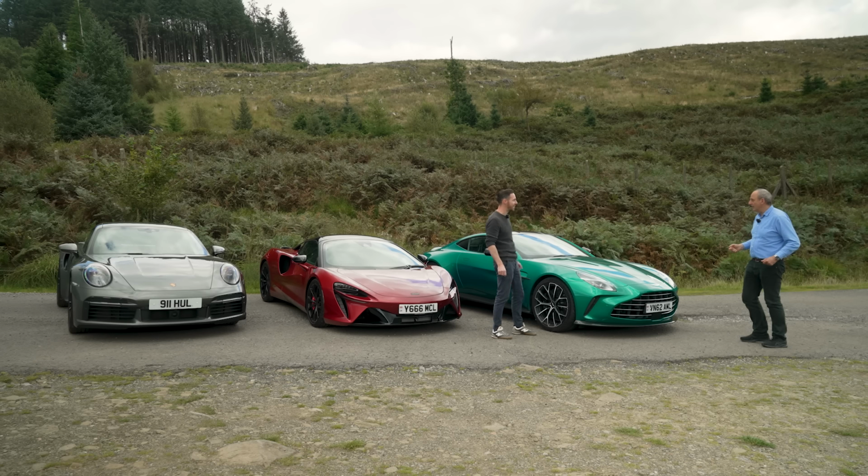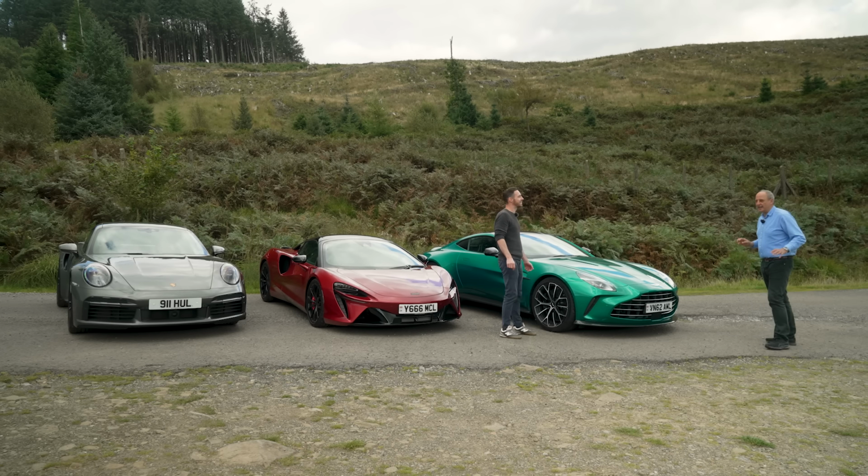Yeah. Despite the fact that it's only got 2 seats, unlike the 911, and it's got an aluminium chassis, aluminium body panels, and unlike the 911, it hasn't got 4-wheel drive. It still weighs 100 kilos more than the 911. Yeah. It's quite a chunky car, isn't it? Yeah. Then again, I don't really need an Aston to be super light.